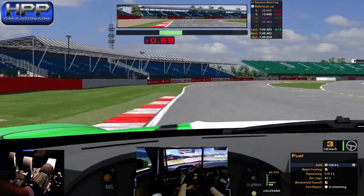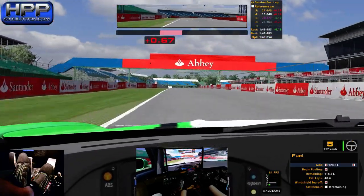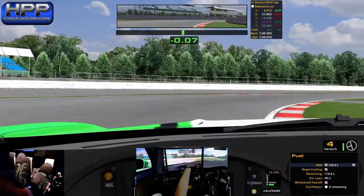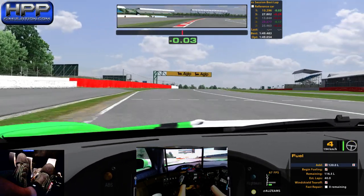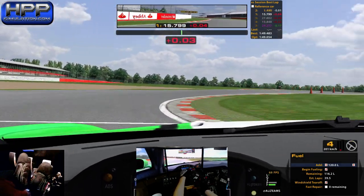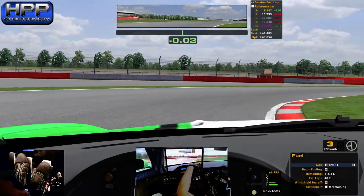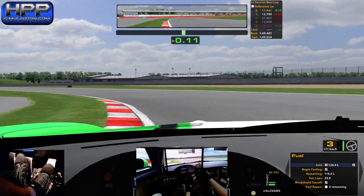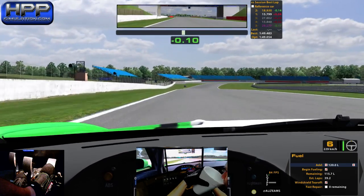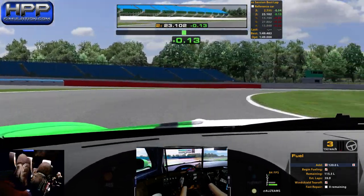Yeah, a little more caster, and the steering really doesn't feel any heavier. Hopefully it just helps the car turn a little bit more into the corner. Ooh, this thing's starting to come alive. Nope, too fast.